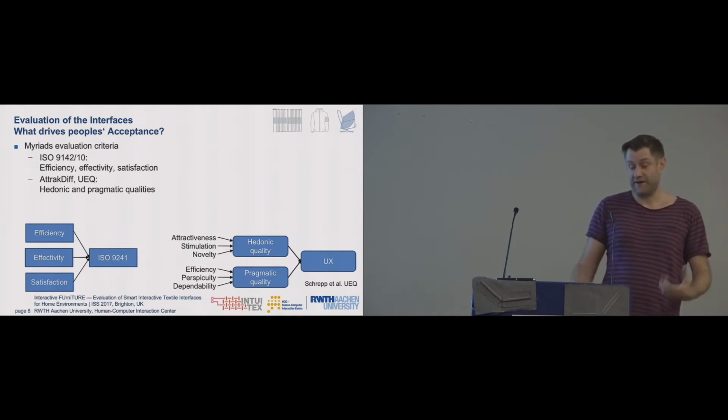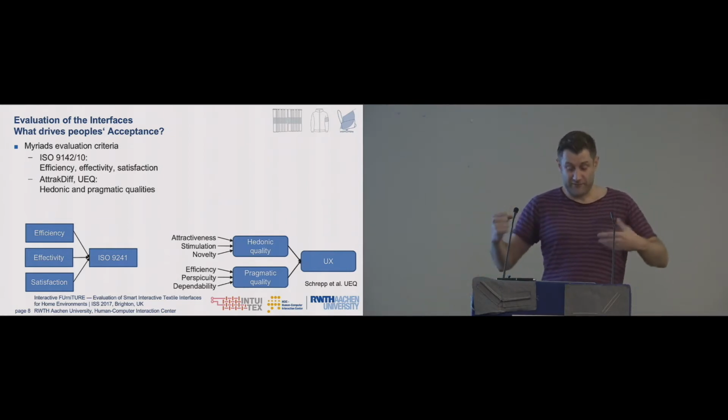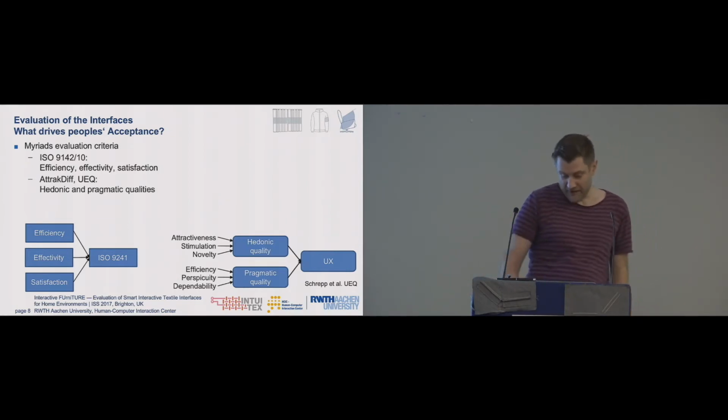Is it novel? Is it entertaining? And the pragmatic qualities. Is it efficient? Is the interaction dependable, for example?